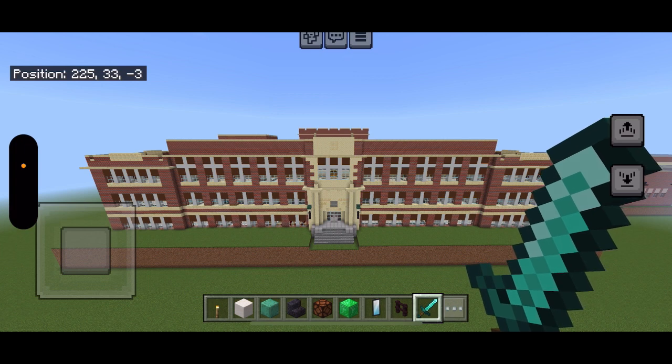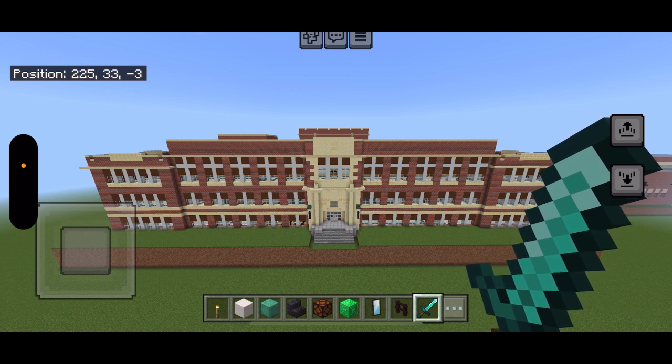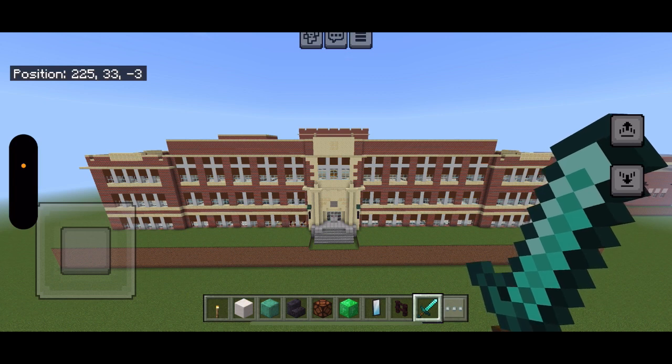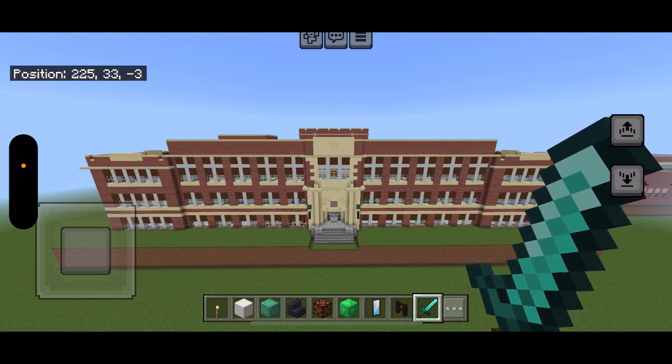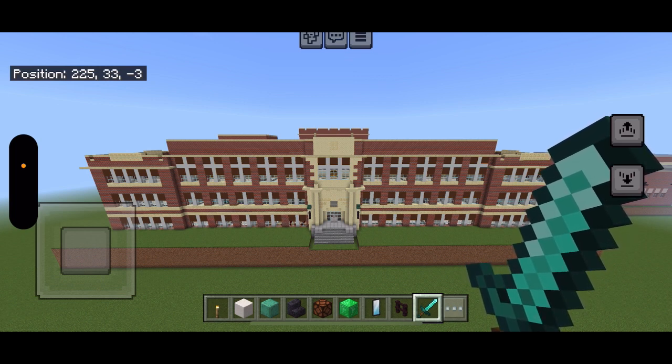If you play Minecraft, keep playing it. It's a great game. You can do so many things on it. If you don't have Minecraft, I highly recommend getting it because your imagination is the only thing that limits you. Creative, survival, you can do so many things. Reflect reality, have your own fantasy world, or if you want to do survival, it's all up to you.